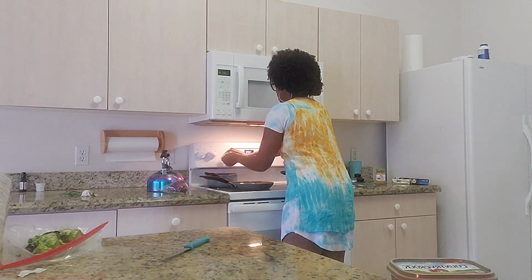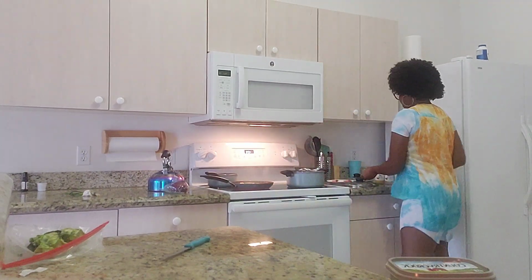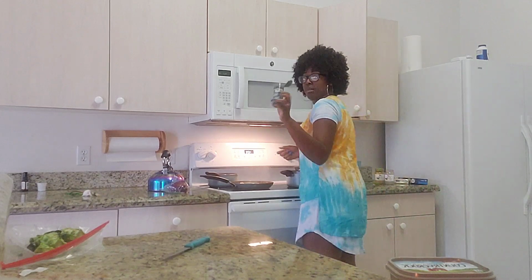Alright, this shrimp is basically almost done. Give it 3 or 4 minutes. And I'm going to add some black pepper.